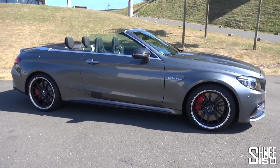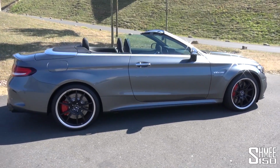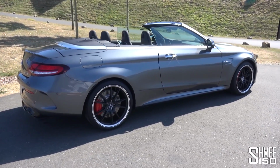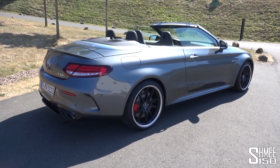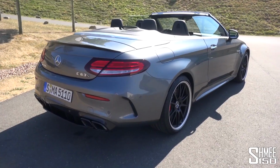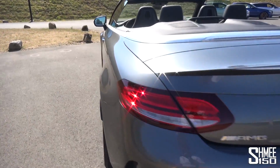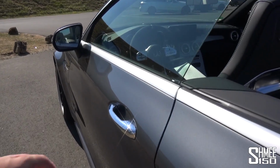So gone is the 7-speed automatic from before, and now it's the AMG 9G system, so a 9-speed automatic gearbox, quicker shift times and a seamless feel that I'll discover when I'm driving it. As well as that, the AMG ride control, the adaptive suspension system, has also been reworked for the new car. But let's come and have a quick look at the interior and then the engine bay.